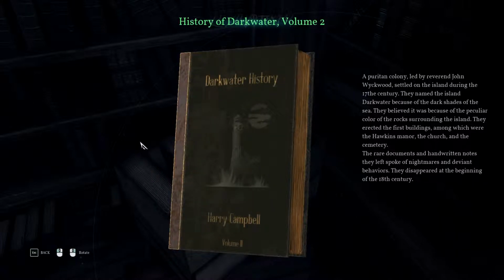Darkwater history. A Puritan colony led by Reverend John Wickwood settled on the island during the 17th century. They named the island Darkwater because of the dark shades of the sea. They believed it was because of the peculiar colour of the rocks surrounding the island. They erected the first buildings, among which were the Hawkins Manor, the church, and the cemetery. The rare documents and handwritten notes they left spoke of nightmares and deviant behaviours. They disappeared at the beginning of the 18th century.